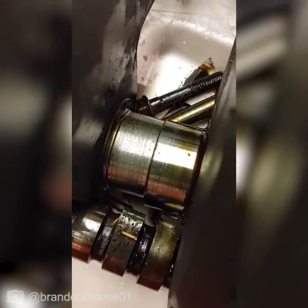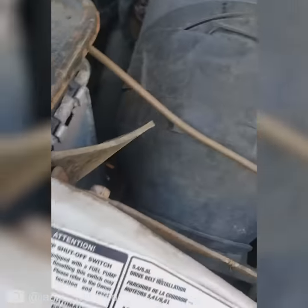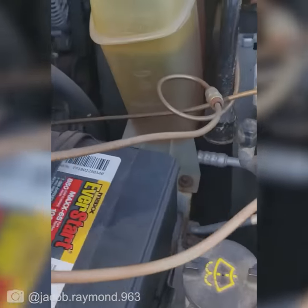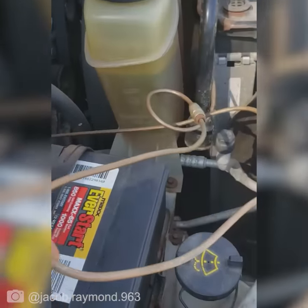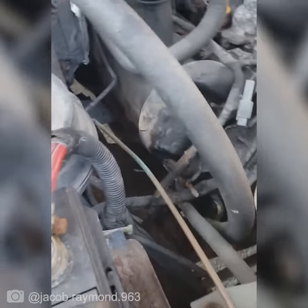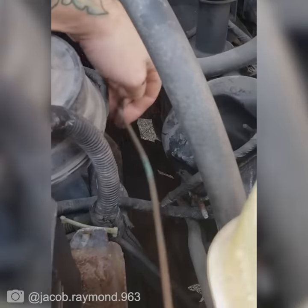Not that one. Now you see, when you want to do brake lines, you make sure that when you do them, you come over the radiator, you run it across. And then you got to make sure you have the custom bends in there. So, you know, that gives you an extra 3.5 horsepower there. Make sure it's real close to the battery, too. And then just run it straight down the back, where it's rubbing on everything loose.